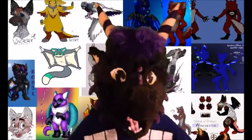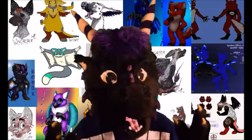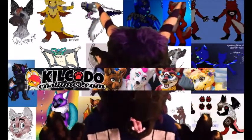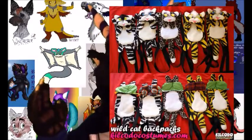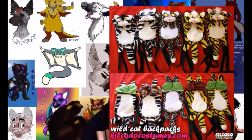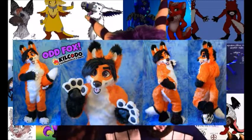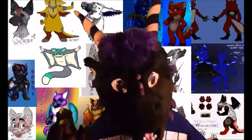Alright, another US-based guy here, Kill Kodu, and I really hope I'm saying that correctly. If I'm not, I'm so sorry. But they do everything from little fursona backpacks all the way up to full plantigrade suits. And their prices aren't bad either. A full plantigrade will only cost you about $2,300, but you better check and make sure that doesn't include shipping, because it probably does.